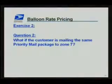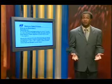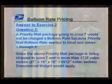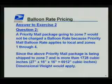Question 2. What if the customer is mailing the same priority mail package to Zone 7? Answer to Exercise 2, Question 2. A priority mail package going to Zone 7 would not be charged a balloon rate because priority mail balloon rate applies to local and zones 1 through 4.